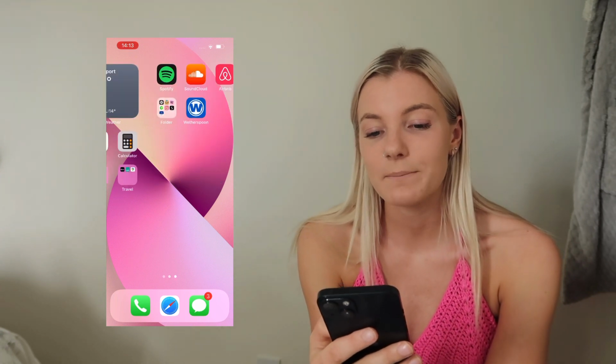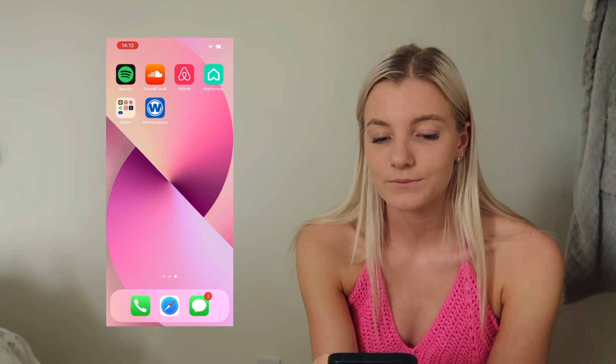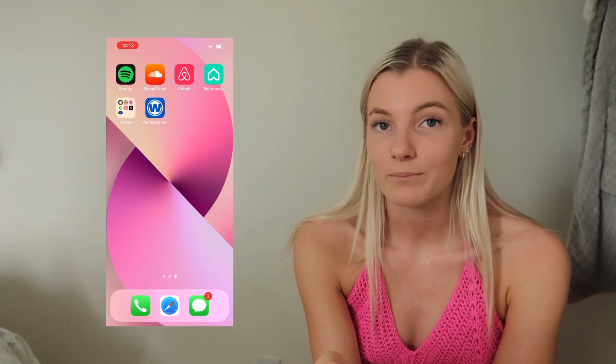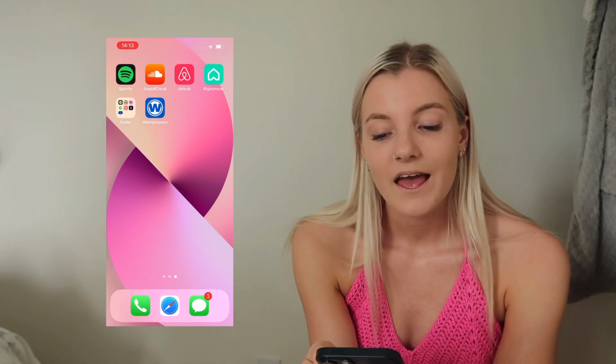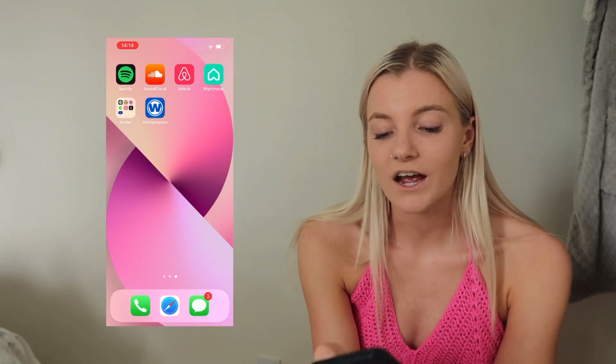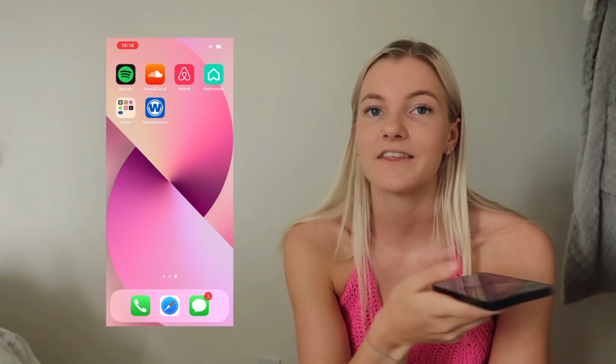And then the last page that I have, this is very random. I haven't really sorted this out very well, not gonna lie. But as you can see, I have Spotify at the top, which again is one of my most used apps. I just love Spotify. And then I have SoundCloud, which I don't use as often, but sometimes if I get bored of the songs on Spotify, then I'll just go on to SoundCloud instead.